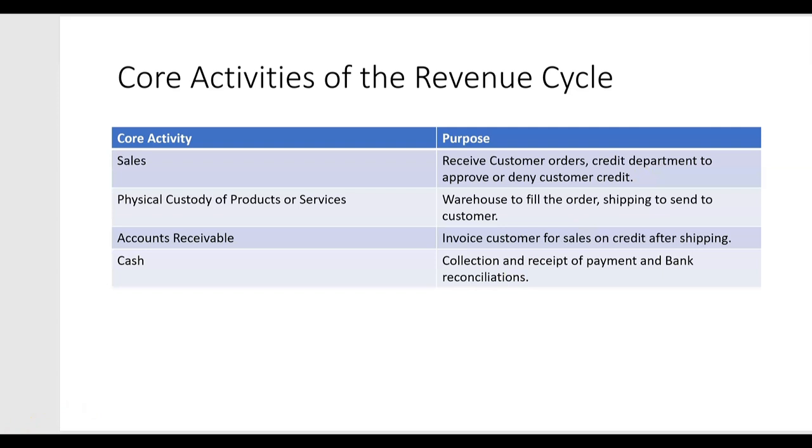Then, assuming the credit's good, the warehouse will fill the order and then send the goods to the shipping department, who will then ship the goods to the customer. So one of the core activities is there has to be a department or two that has physical custody of products or services. And the warehouse has physical custody, but the warehouse shouldn't be the one who sends the goods to the customer. The warehouse should only be able to send the goods within the company. It's the shipping department that gets to send the goods to the customer.